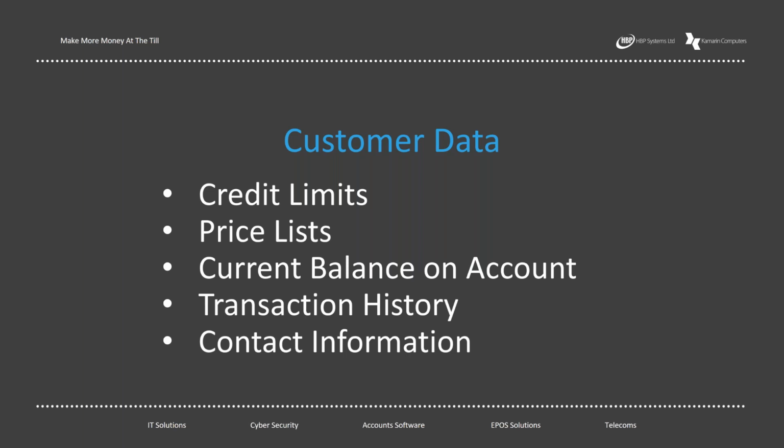Customer data, and again, it's more than just sale per customer. We're looking at things like credit limits. Have we got customer specific price lists? If we have, we want them in our finance system, and then we want them automatically applied on the EPOS. As soon as we know the customer on the EPOS, we don't even need to know about the price list as a member of staff. It'll automatically update the transaction with the correct pricing.